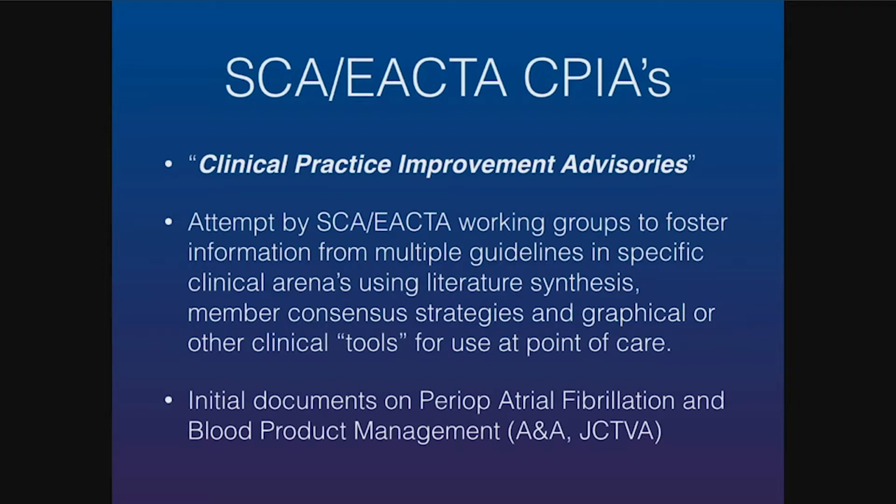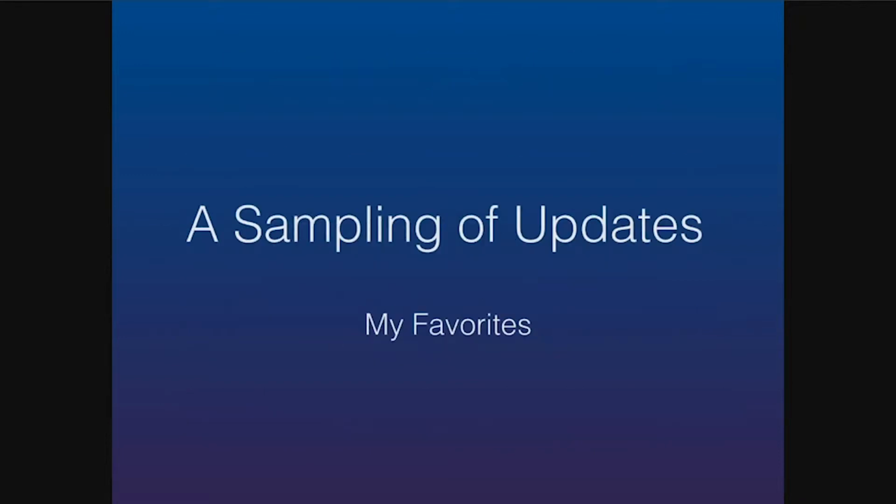Initial documents on perioperative atrial fibrillation and blood product management are under peer review at this time. We'll touch briefly on atrial fibrillation in this presentation. However, I encourage you to attend the dedicated sessions on them at this meeting.